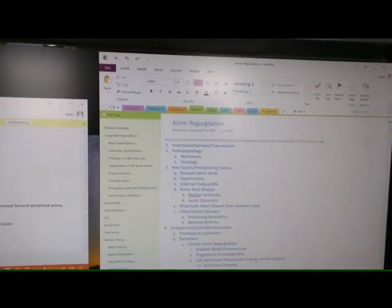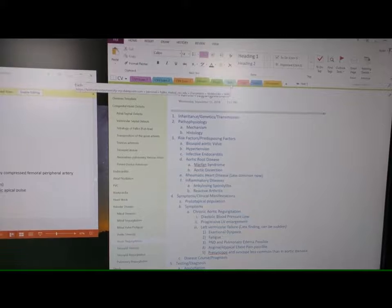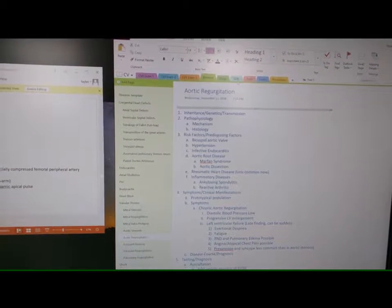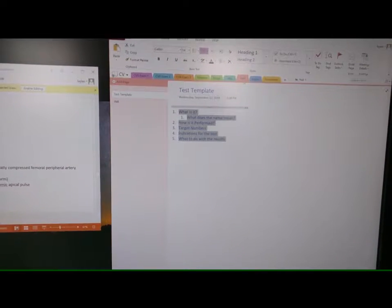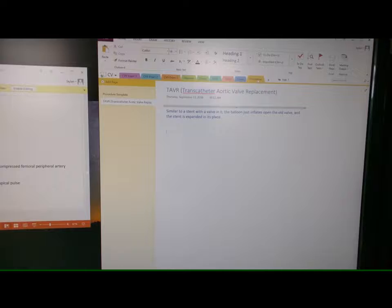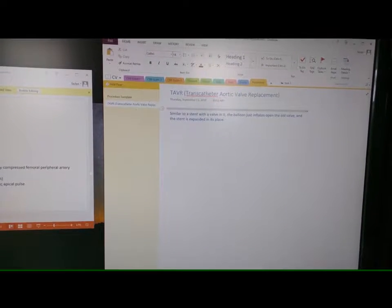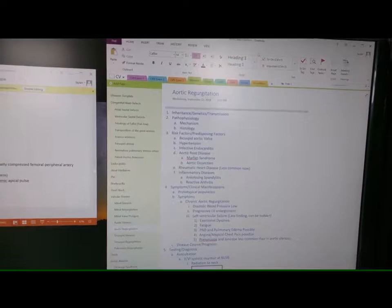I also have separate tabs for diseases, drugs, skills I need to know. These are like exam skills, auscultation, things like that. Tests to do, like INR tests and things like that. And procedures, different procedures, if I've never heard of them, I put them in a different tab. And that's all I've got.